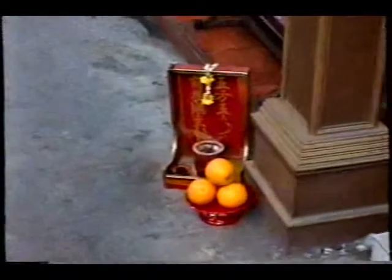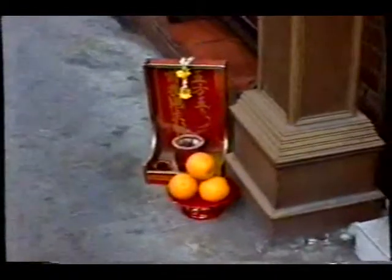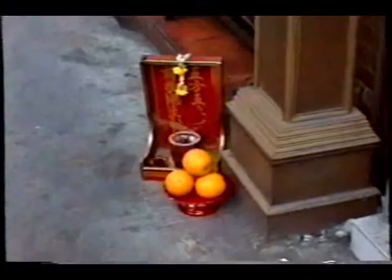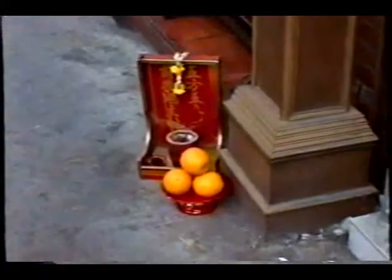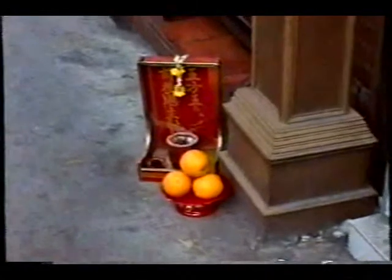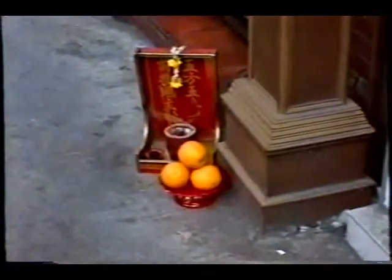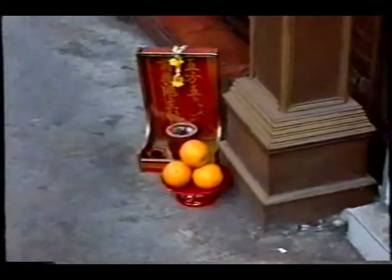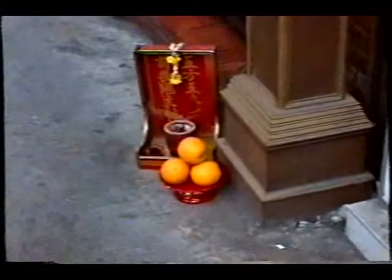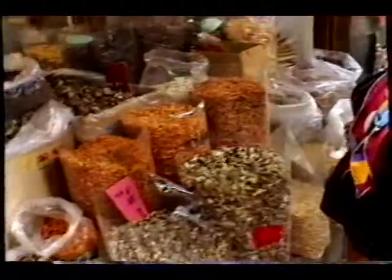And just so that you know that offerings are not confined to the temple, here's an offering to a small Buddhist shrine outside of a normal restaurant. It tells you what is available to eat inside, and you can eat the fruit. You can eat these oranges once you've made the offering because the good has already been done.